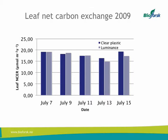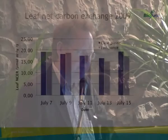Well, crop load. What crop loads can we get in the tunnels? This is third leaf, fourth leaf, fifth leaf, so the 3 last seasons. Under our conditions, we got quite high yields.